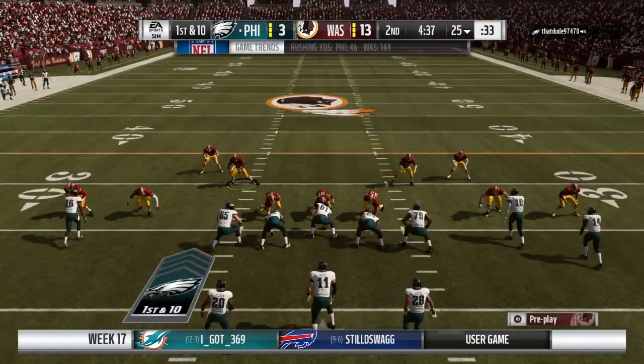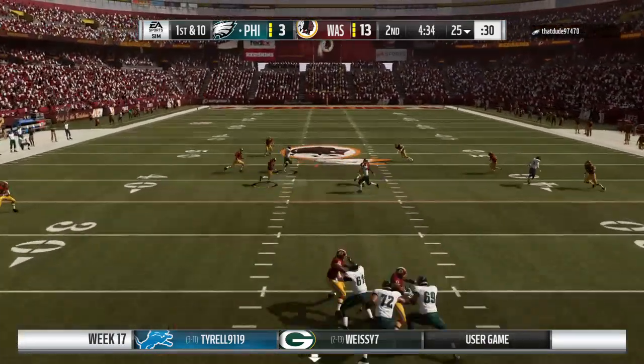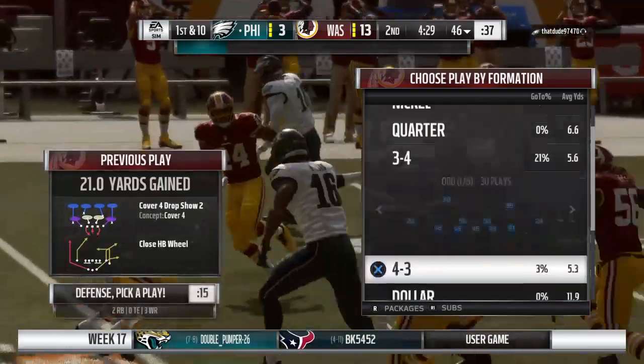Sense of urgency has to take over for them here. They know the score. They know the situation. And by the way, the punter no longer exists for their offense. And that's how they have to treat this drive. They need points. Big time. And a nice gain of 21 yards.